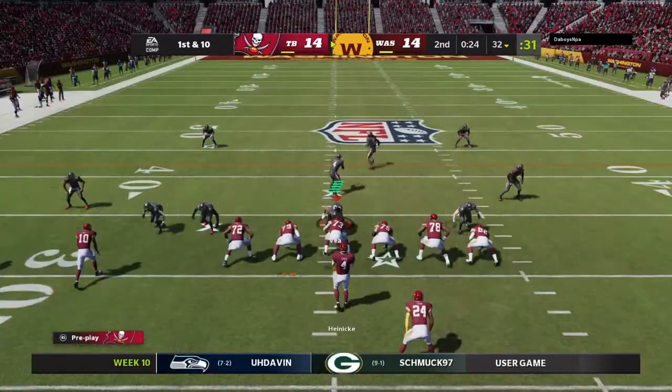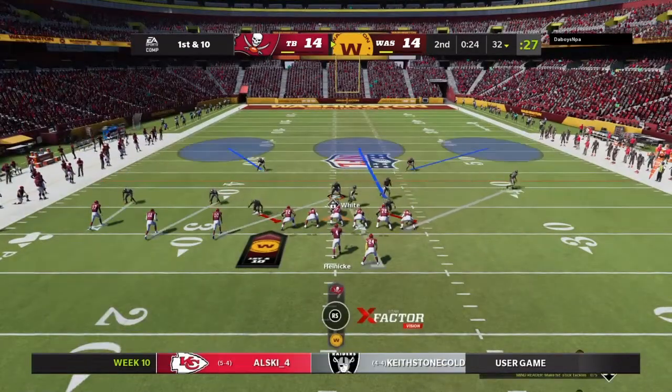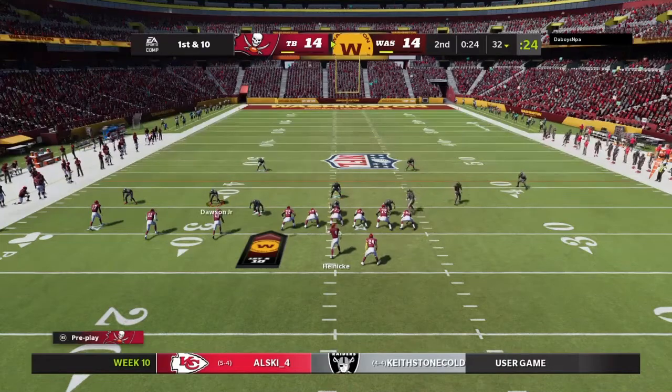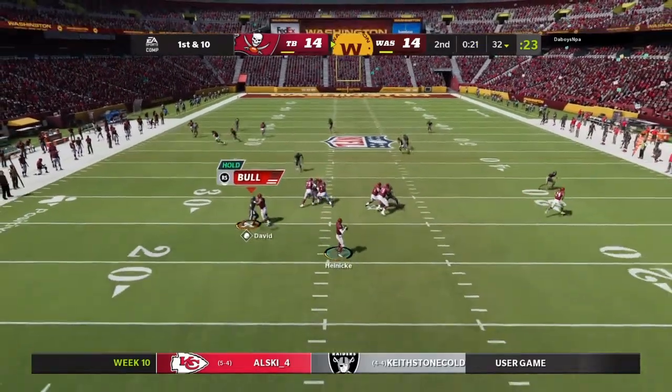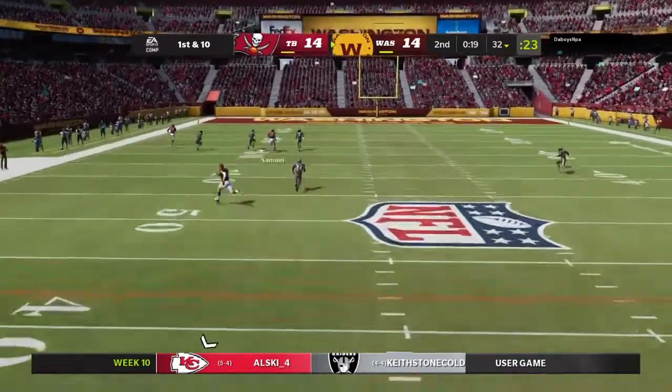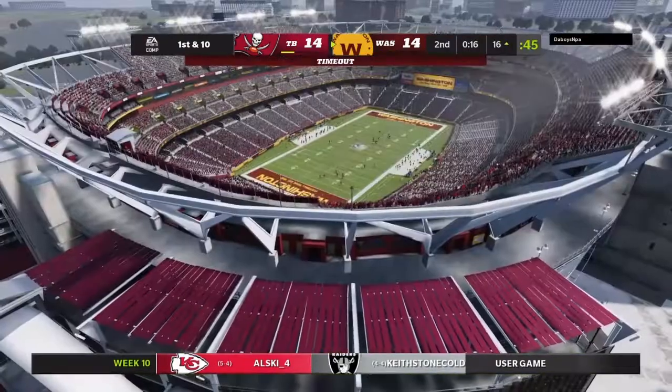The Washington offense at the line and ready to roll. And we'll see how they want to play this. Just a little over 20 seconds to go. On 1st and 10, Heineke taking a shot for Samuel. That's caught inside the 20.